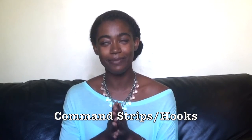So the next thing is command strips. Command strips, oh my gosh, they're like my best friend. I use them for everything, honestly. I use them for everything I hung on my wall, like frames and pictures. I used hooks, and I had hooks in my closet to hang purses and stuff. I thought they were just so useful. They're so easy to use, easy to apply to the wall. They don't mess up the wall when you take them off. I think they're the best things to have when you're hanging stuff, decorating your room. So definitely, if you're gonna decorate, invest in those, because I get them every year. They're great.